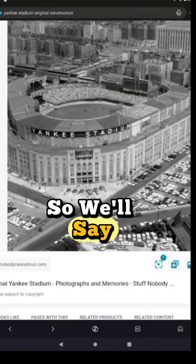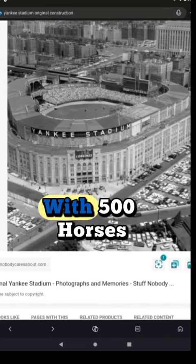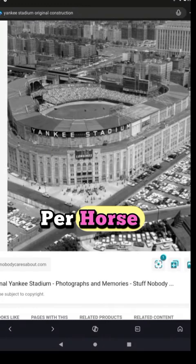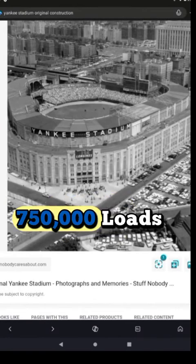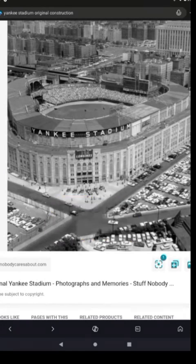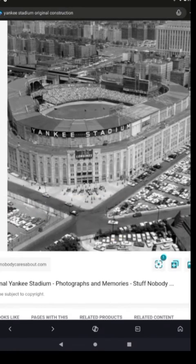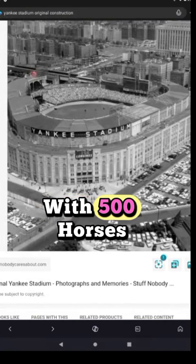Okay, so we'll say there was 500 horses and the materials were 10 miles away. With 500 horses, 750,000 loads, and 10 miles per trip, 1,500 trips per horse, 3,750,000 horse miles. 500 horses times 1,500 trips equals 750,000 loads. Assuming 2 trips per day, 375 to 750 days, 1 to 2 years of horse travel. So it would take 1 to 2 years just to get the stuff there, and this was all built in a year. That seems implausible then, doesn't it, John? Yes, it seems highly unlikely that Yankee Stadium could have been built in just 1 year, considering the transportation time alone would take around 1 to 2 years with 500 horses.